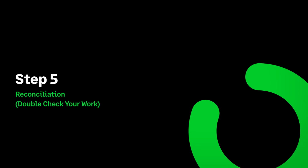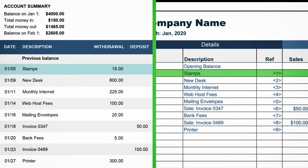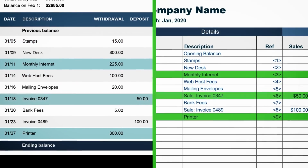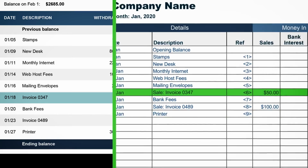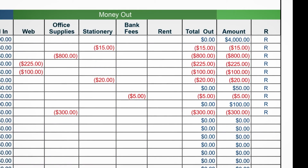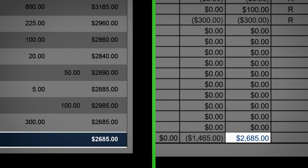Step 5. Accountants call this step reconciliation. For the sake of keeping things simple, we'll call it double check your work. Grab a copy of your bank statement, then match each transaction on your bank statement with the entries you just made on your spreadsheet. Each time you match a transaction, put an R for reconciled in the far right-hand box. When you're finished, make sure the final amount showing on your bank statement is the same showing on your spreadsheet.